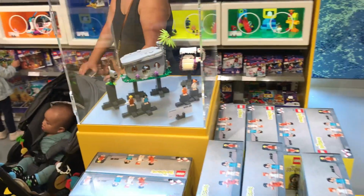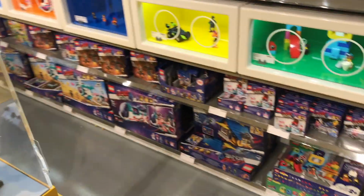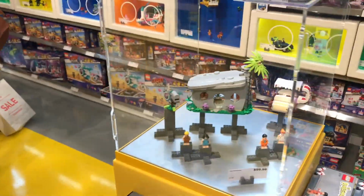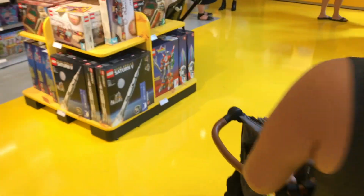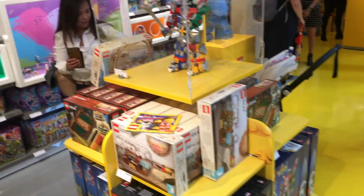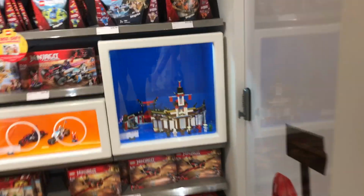There's the new Flintstone set. Brilliant. Oh no, why did I come here? I know everyone who's bought it loves it. I might have to. What else? Here we have the idea sets. There's Friends. Some of the Ninjago sets.